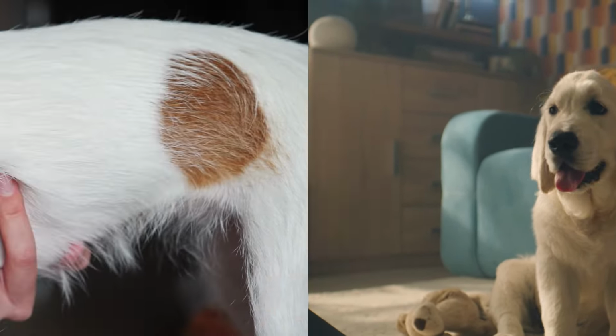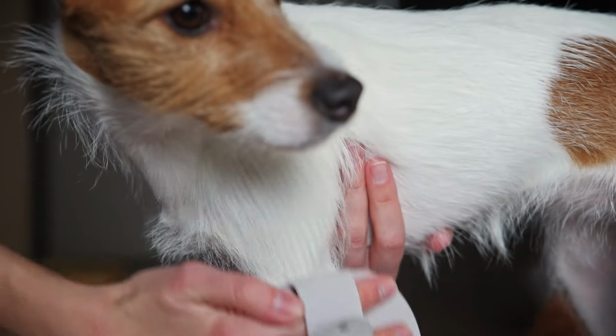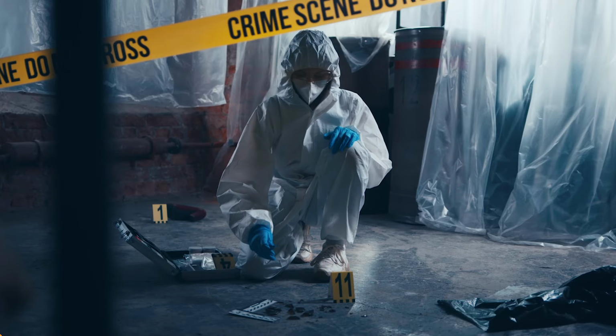Did you know that this method isn't just for pet owners? Forensic teams have used similar techniques to collect hair and fiber evidence at crime scenes.